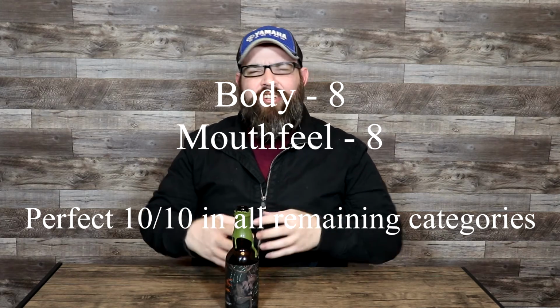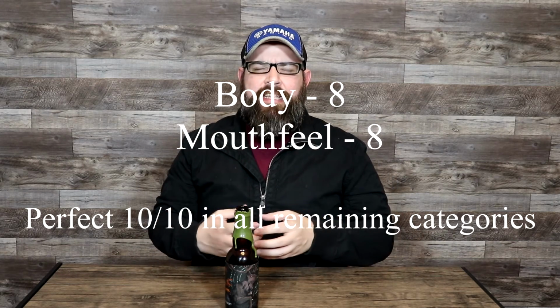So this beer, I'm not going to go through every category because it almost got a perfect score in all of them. It only got 2 non-perfect scores in 2 categories. That was body and mouthfeel. Both of them, it got an 8. So well above average. It wasn't quite as heavy as I expected for 13%, and it wasn't quite as resistant as I expected for 13%, but still well above average for its range.